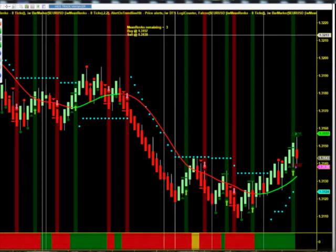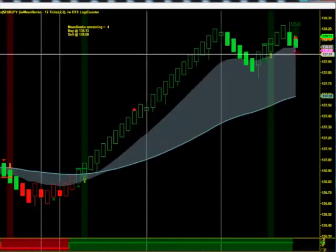All right, as we move along, let's take a look at the Eagle. We haven't talked about the Eagle. This is the Euro Yen. Again, the Eagle's a different system, and that's what's so nice about DTS, folks. You're buying 3 different systems for one price. This isn't the Hawk. This isn't a scalping system. This isn't the Falcon. This is a trending system. This is what we use for trends.